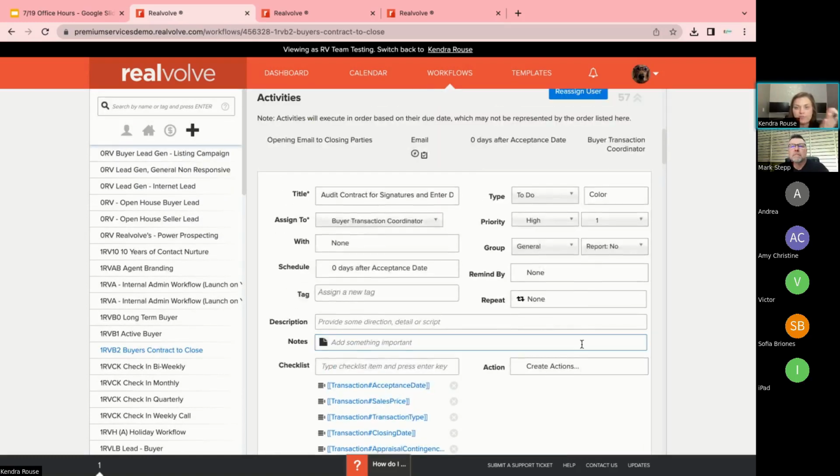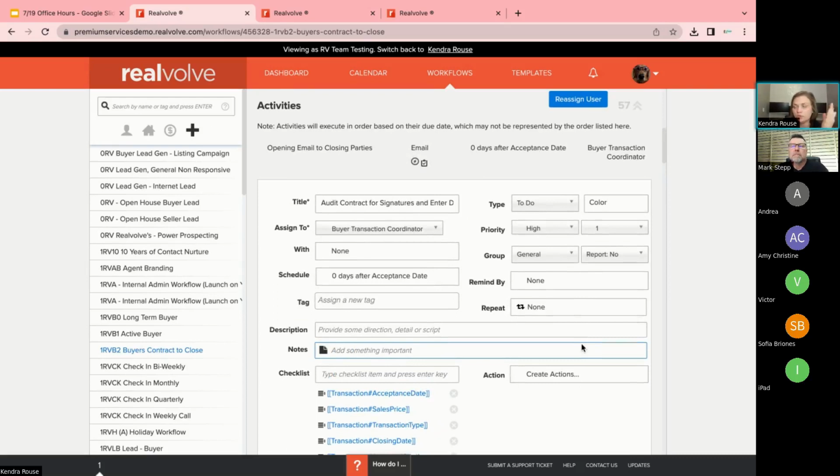So let's go back to our buyer contract to close process. When you go under contract, it is important that you pull out the important people and the dates. The dates are all going to have things trigger around them. We want to remind people of contingency period expirations. We want to ensure that certain things happen before dates expire. We want to make sure that the right person gets a copy of the contract, and that we're communicating with the right people. Well, how do we ensure that we do that? We have to have those things in the system.